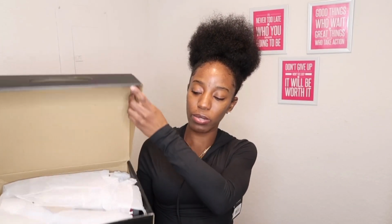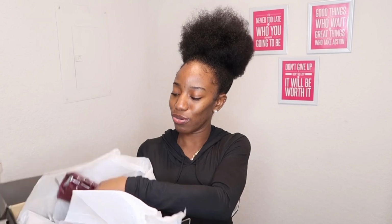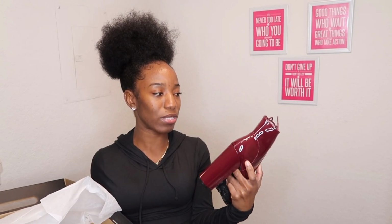But like I said, I have one more item left from my Fashion Nova haul. This is the No Strings Attached booties. Whew. It is the color burgundy, guys. And guess what? I got this to wear. Oh my gosh, the heels. Can I walk in this? I wasn't expecting it to be this high, but it's so cute. It's to die for. It has the zipper on the side plus lace.